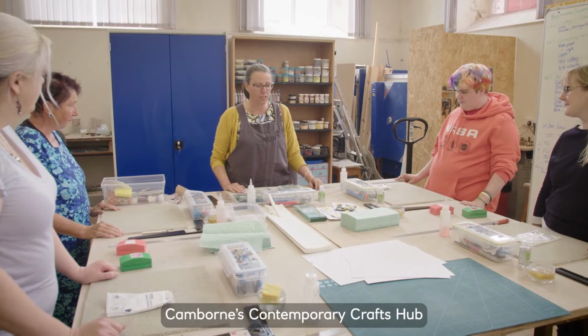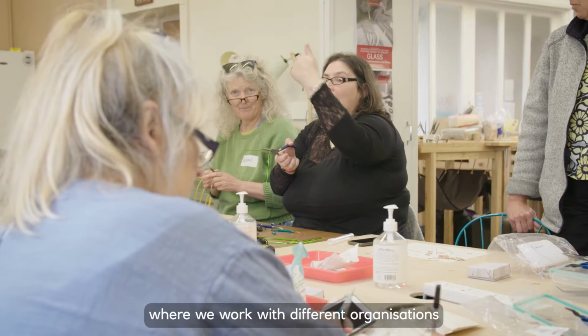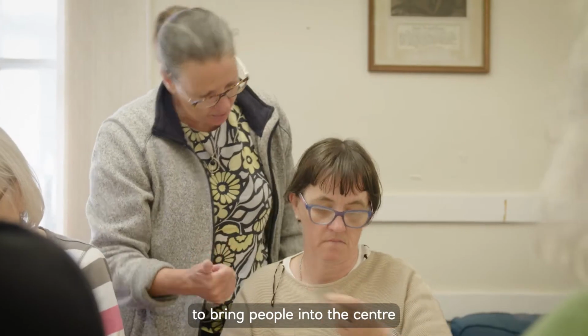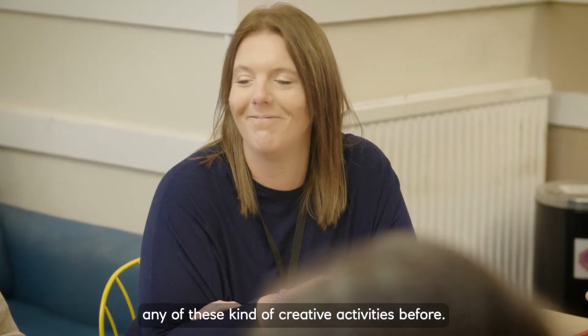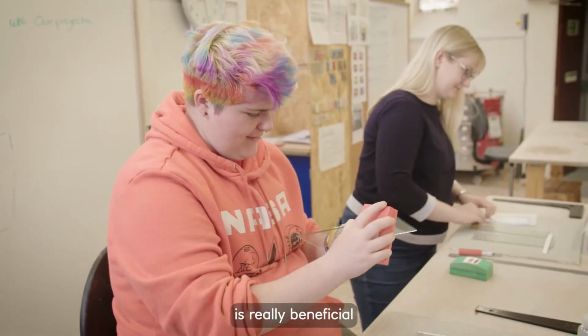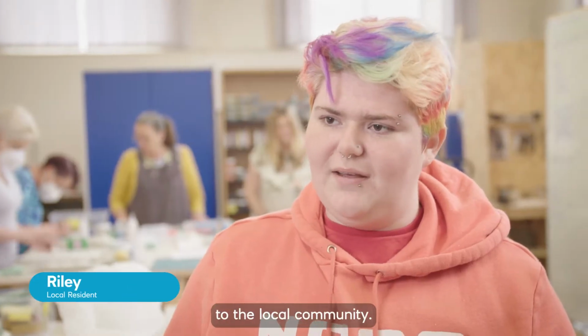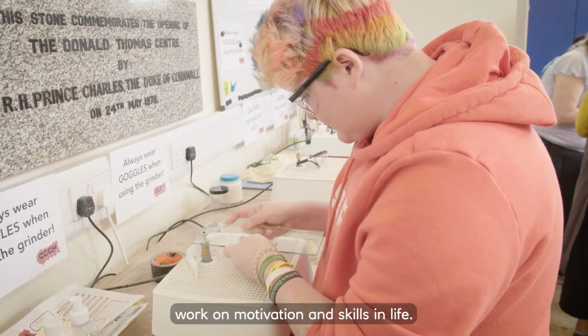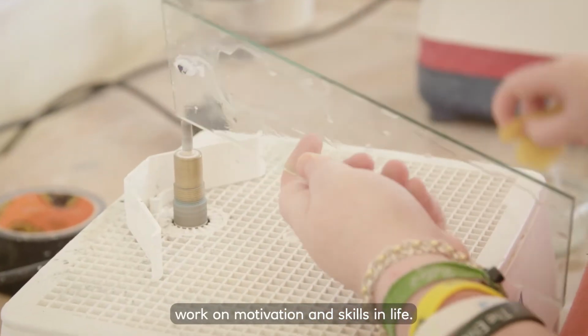Camborne's Contemporary Crafts Hub has got a health and wellbeing element to it, where we work with different organisations to bring people into the centre where they've never done any of these kind of creative activities before. It's really beneficial to the local community. It gives people a space to be creative and work on their wellbeing, work on motivation and skills in life.